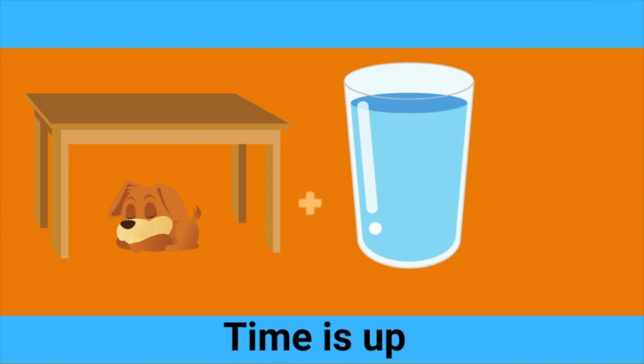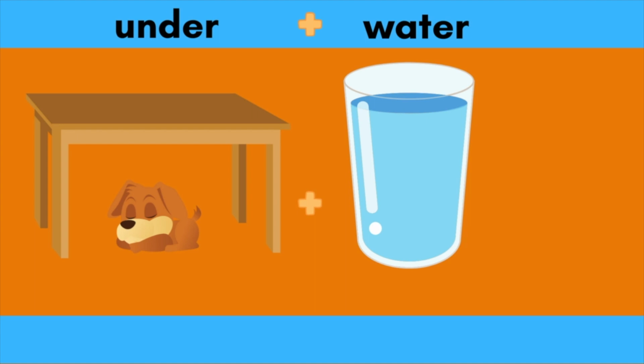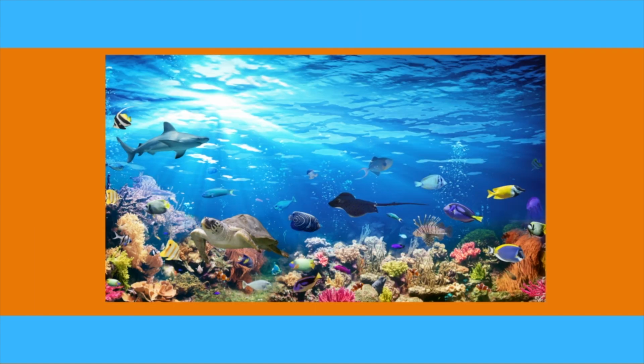Puzzle number three. Time is up. Under plus water, underwater.